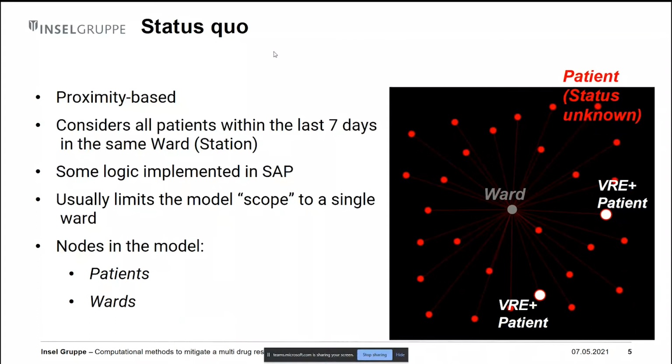In this model, there were just two types of nodes, which were the wards. Maybe we can also say there were the rooms, and there were different patients, but nothing more. The primary point of transmission is the patient-patient interaction, so when a patient sits in the same room with another patient. And this is very limiting because, as I just told you, the surfaces can actually be contaminated. People can actually carry this around without having symptoms. And this has a much larger dynamic than what this status quo is modeling.